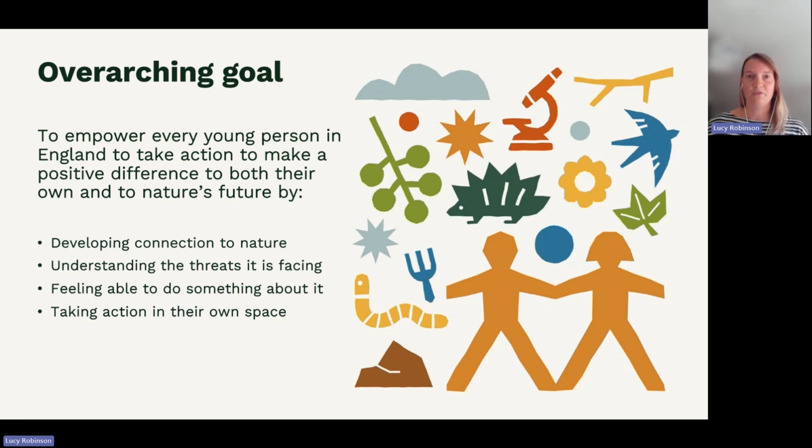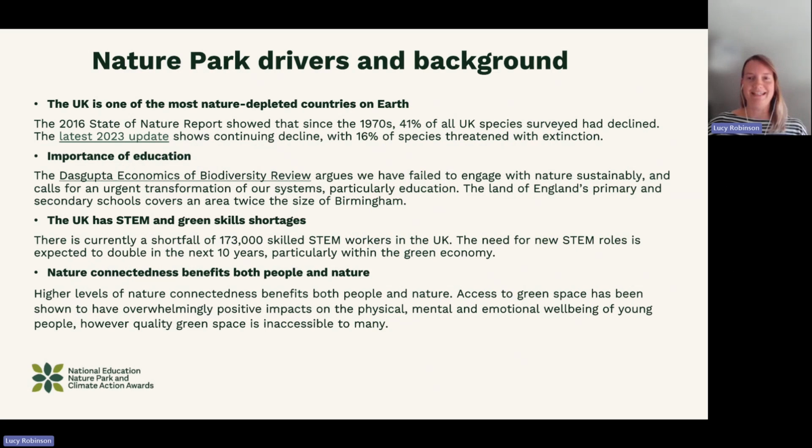So the overall goal of the Nature Park is to empower every young person in England to connect with nature and to learn about nature, and really importantly, to take action within their school space to make a positive difference. I don't really need to tell you all the background to this. We all know that we are in a planetary emergency, and this project addresses this from multiple angles and multiple perspectives. So practically taking action towards nature recovery and enhancing spaces to make them greener and more biodiverse.